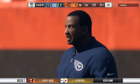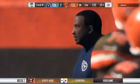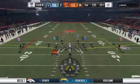Had an open man that time, but ended up putting a little too much heat on it, don't you think, partner? Absolutely. Just needed a touch more air under it. Instead, he fired an absolute bullet. Unable to connect on the first down pass play. Now it's 2nd down. Let's go.